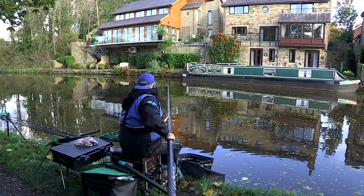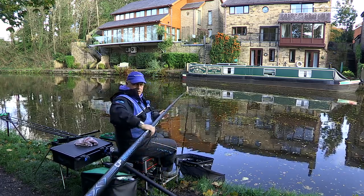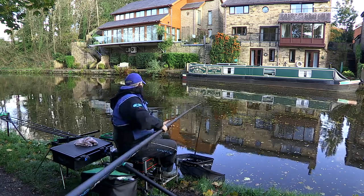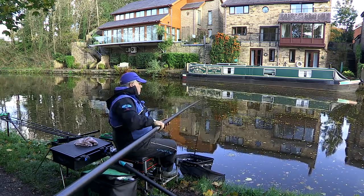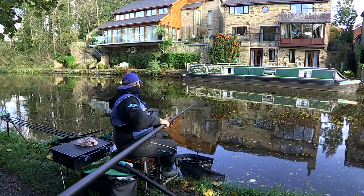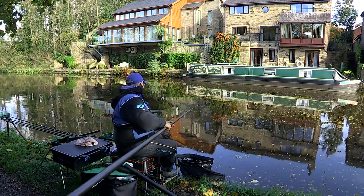And it's a prolific stretch, and it's also a fantastic wildlife corridor, in as much as you'd be surprised at what you see down here. We've already seen a kingfisher today.